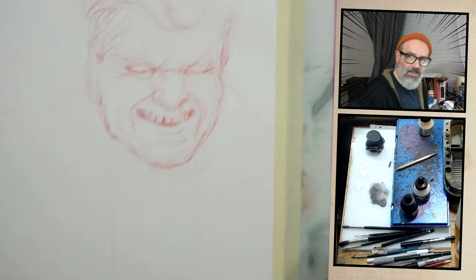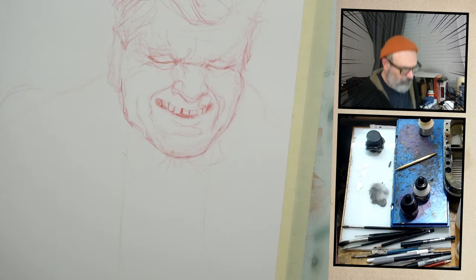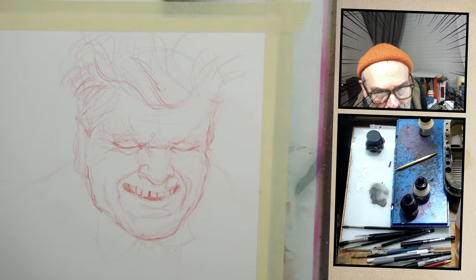I feel like this likeness is getting a little closer. Is the focus working? Yeah, the focus is working okay.